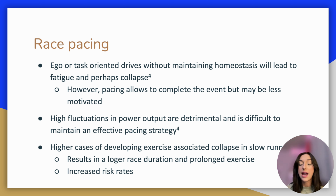Now, looking specifically at race pacing, it is shown that runners who have ego or task-oriented drives without maintaining their homeostasis are more prone to fatigue and perhaps a collapse. This is more or less because without race pacing, they're probably running at higher velocities, higher speeds, trying to reach that distance a lot quicker. Without that pacing, it does have its risk. With pacing, it allows them to complete the event, but they may be less motivated due to not running at a faster time or a faster speed.